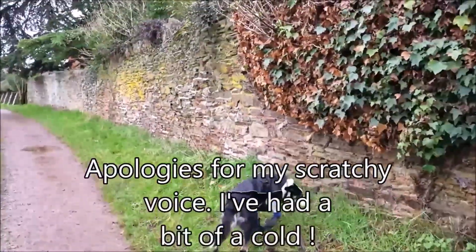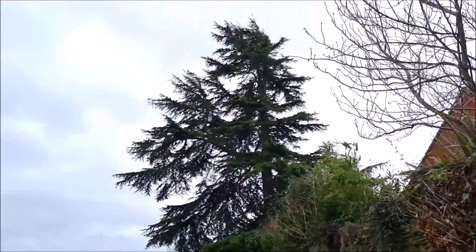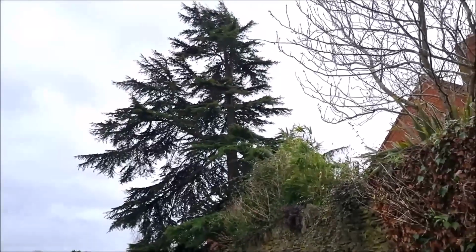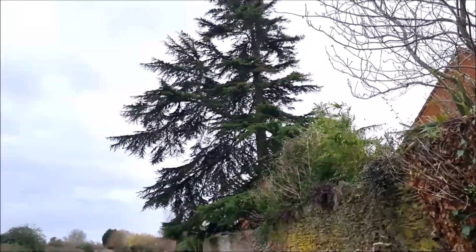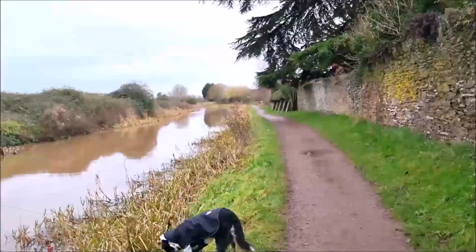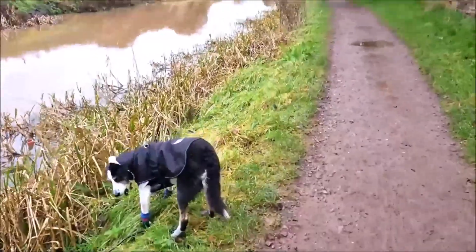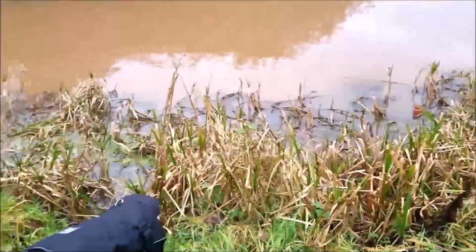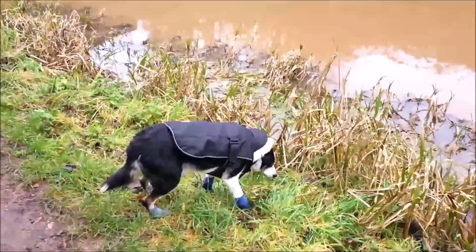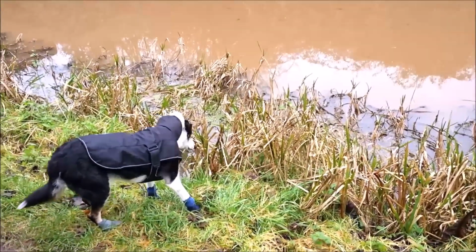Just out here on a little walk with Cooper, and I thought I would show you this rather splendid cedar, which I often admire as we walk along this little stretch of the canal. Cooper doesn't like walking on the gravelly bits, but he finds walking on the grass is okay. But what I really wanted to show you, because I'm going to go home, and if the weather holds, I'm going to try and work on my large birch today, is a birch tree that's just a little bit further ahead.